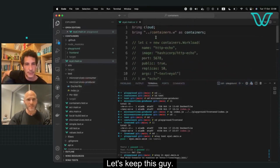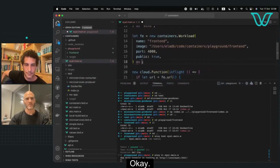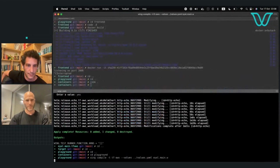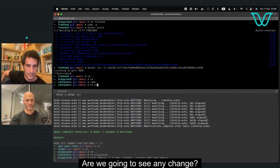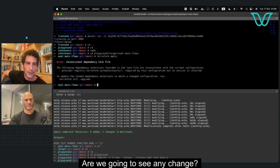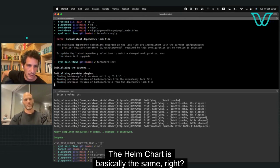Let's keep this guy. Okay. And Terraform, fine. Are we going to see any change? We're not going to see any change, right? The Helm chart is basically the same, right?